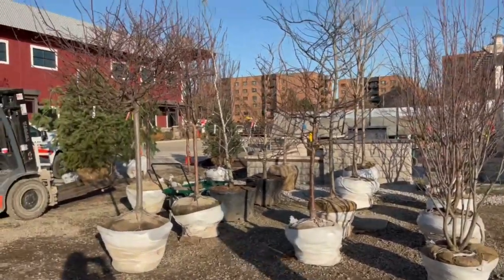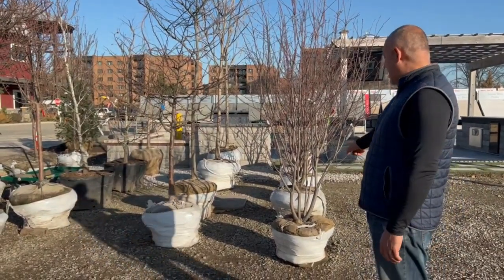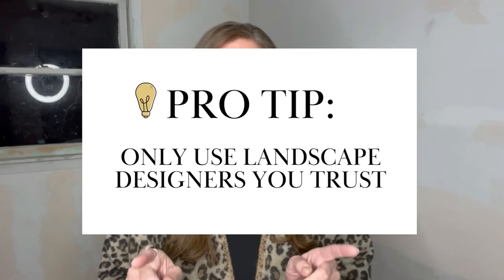I was debating for a long time which trees I liked and what I should get. Meanwhile, he's talking and socializing, and then I ask him, which one do you like? And he immediately says, that one, the serviceberry. So I trust his design judgment. Always trust your designer. You hire them for a reason, because you like their work, you like what they do. So when they say to go with something, trust them and just go with it. So I know it's going to look great.